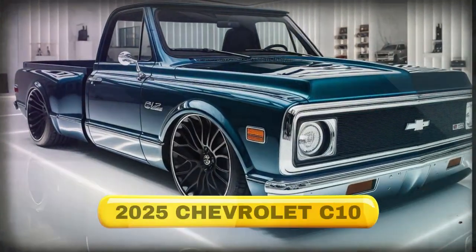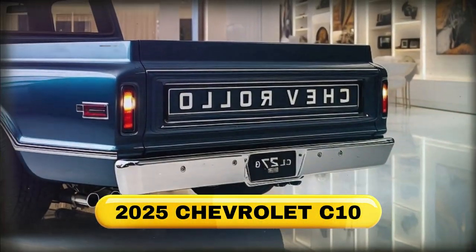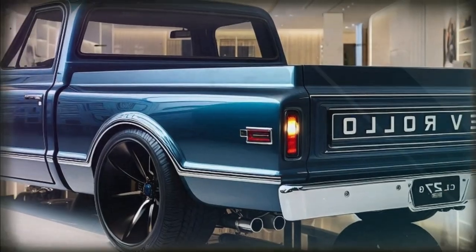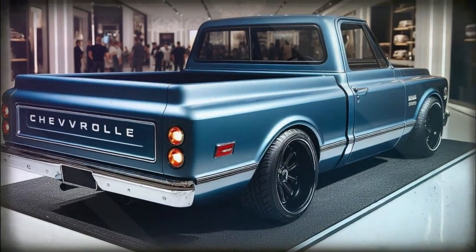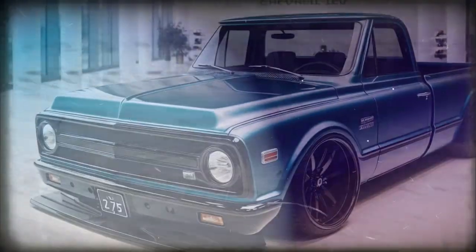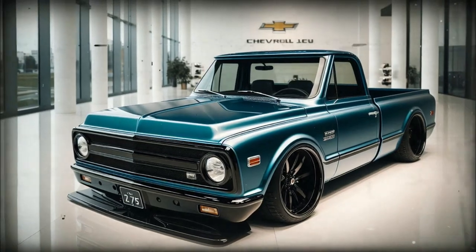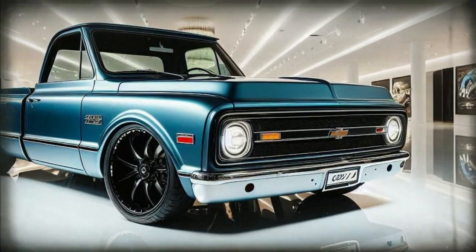The 2025 Chevrolet C10 is more than just a truck. It's a rolling tribute to a bygone era, reimagined for the future. It blends style, power, and technology in a way that makes it not just a vehicle, but an experience. Whether you're a fan of classic pickups or a lover of modern power, the C10 is sure to turn heads and get your adrenaline pumping.